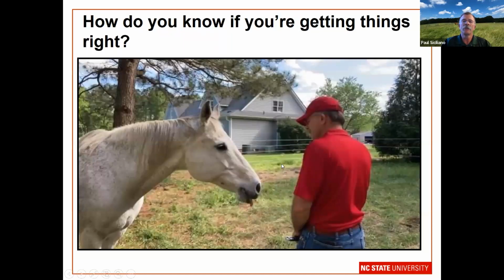Now, all of this stuff might seem a little bit complicated. Oh my goodness, how do I know if I'm getting things right? Well, the horse will tell you. Here's a horse giving me the update on how things are going. How they tell you that is, when you go out there to look at the allocation and say, okay, did I make it big enough? Well, if those horses are nickering and pushing up against that wire, maybe you shorted them a little bit.